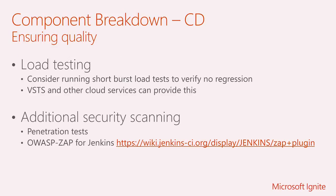Okay, so with CD, in the CI process, we did a lot of testing. We don't want to stop that as we're going through our deployment phases as well. So we might want to consider doing a degree of load testing as we're going through our environments, not necessarily on the development environment, but say you're going to QA or you're getting closer to production. You could consider running some short bursts of load testing, and I'll show you the step for that in a second. But just to ensure you haven't got any regression.